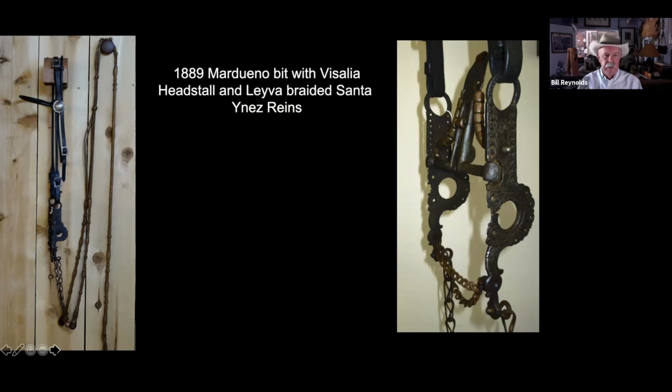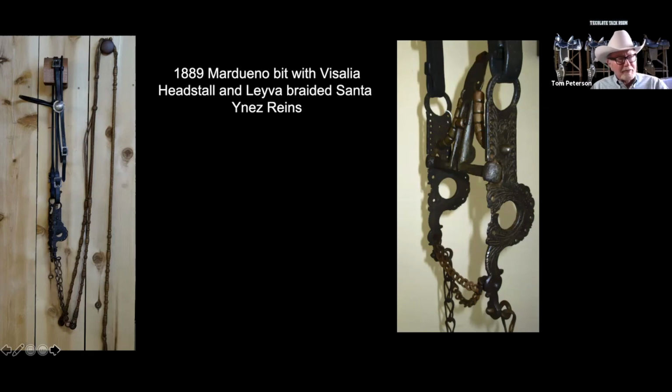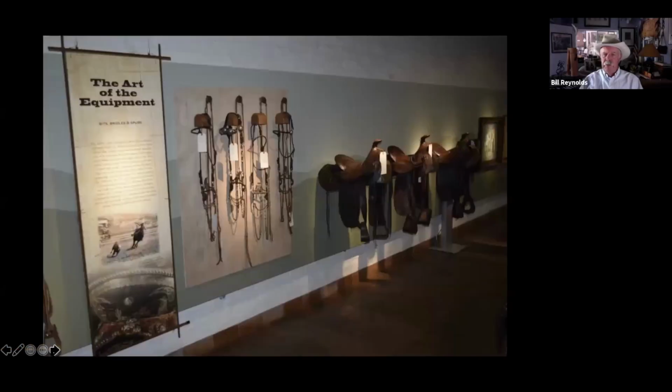And the Leva, I don't know how many pairs of Leva reins are around. Do you know, Tom? No, not. I know there's a few collectors in town that have sets of them. We have probably 6, and they all came out of the Silsby Spalding collection because there's a lot of Marduino bits in there and quite a few sets of these Leva reins, but they're pretty special. But it's something that's still being made today.